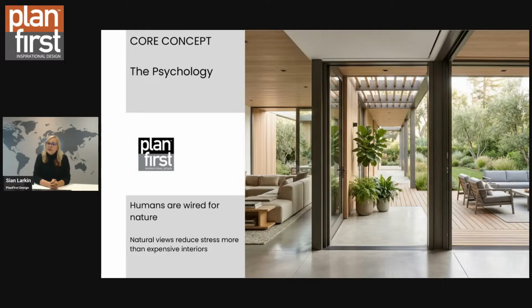The psychology of it: humans, if you think of prehistoric man that didn't actually have formal housing, they were very connected to nature, a lot more than we are today. But we are wired to be connected to nature. We come from nature. So if you have those natural views, it does give you a soothing feel. It does reduce stress without a doubt, and it's calming. So having that connection to nature and having that view of nature is actually worth more than an expensive interior design, just as far as calming and having a serene feel goes.